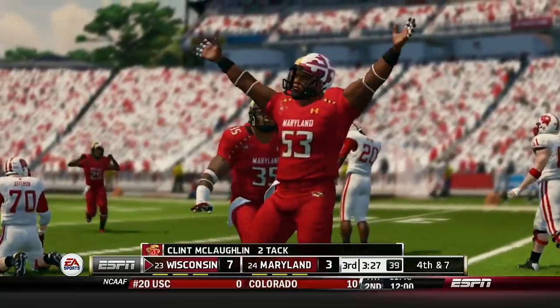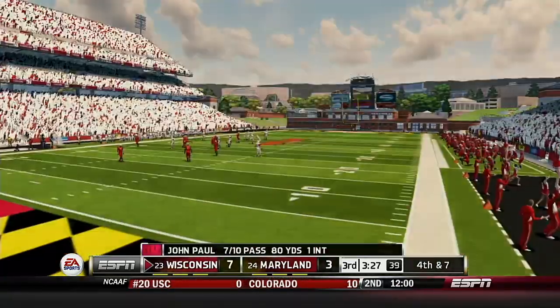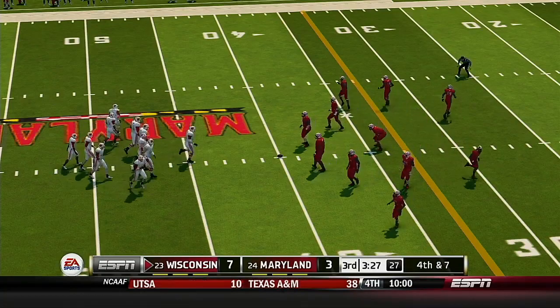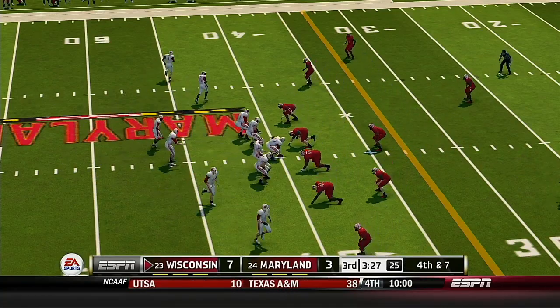It out and it falls incomplete. Wow, Brad, you talk about having a strong arm. Next time, though, you might want to work on the accuracy. Fourth down, and the offense is still on the field.